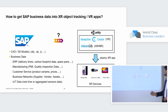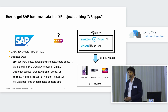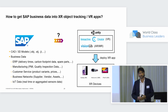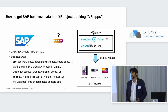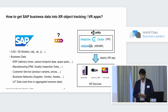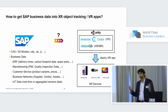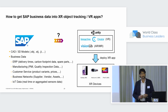Yeah, thank you, Christian. Just some words now about how we integrate these amazing applications like InnoActive Creator, but also the VisionLib for the AR experience. If we have tons of different data, almost every department in the company is using SAP in some way. So let me just have some talks about that, because we have a lot of different XR devices here, and everything has its own speciality.